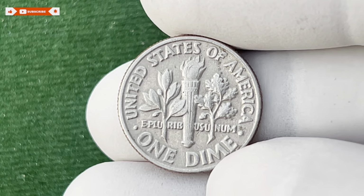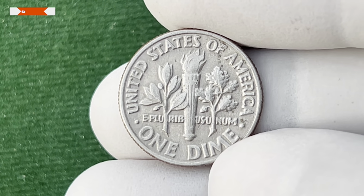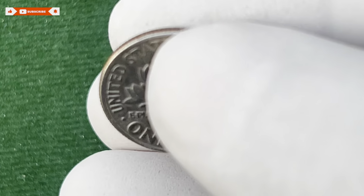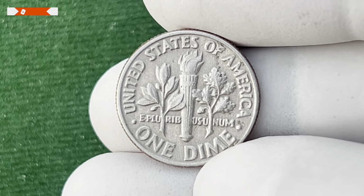Immediately capturing the attention of error coin enthusiasts. One of the most sought-after error types seen on the 1982D Roosevelt dime is the double die obverse. This type of error happens when the die used to strike the coin receives more than one impression of the design that is slightly misaligned.